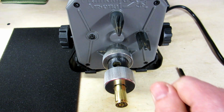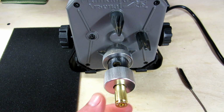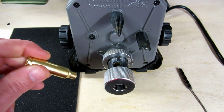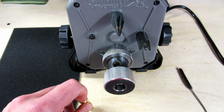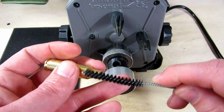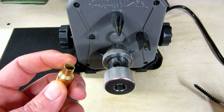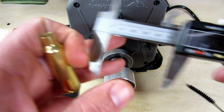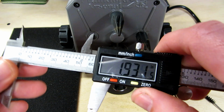Now you're going to see that I was actually turning the case. That's just because my cutter is really dull. I need to replace it. So to get uniform cutting, I do turn it a little bit. I give it a little tap on the table. Then I take my brush, and I do that just to make sure all the metal particles are out of it. I will re-zero my calipers just to make sure it's an accurate measurement.